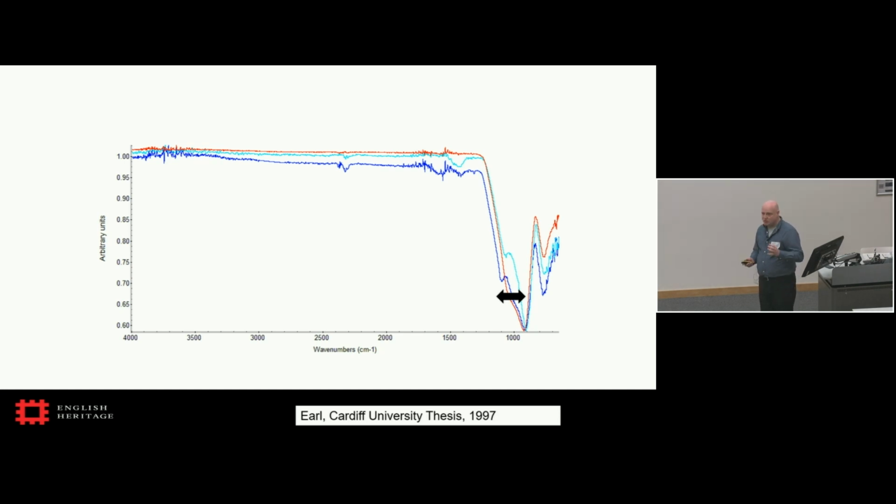And other people's work has shown that the distance between the two peaks in terms of peak position is related to the thickness of this degraded layer. And as it happens, with infrared spectroscopy, peak position is much, much easier to measure than area under the peak or height of the peak, and much less influenced by reflection effects in the way that we're doing the measurement. So these are the spectra.